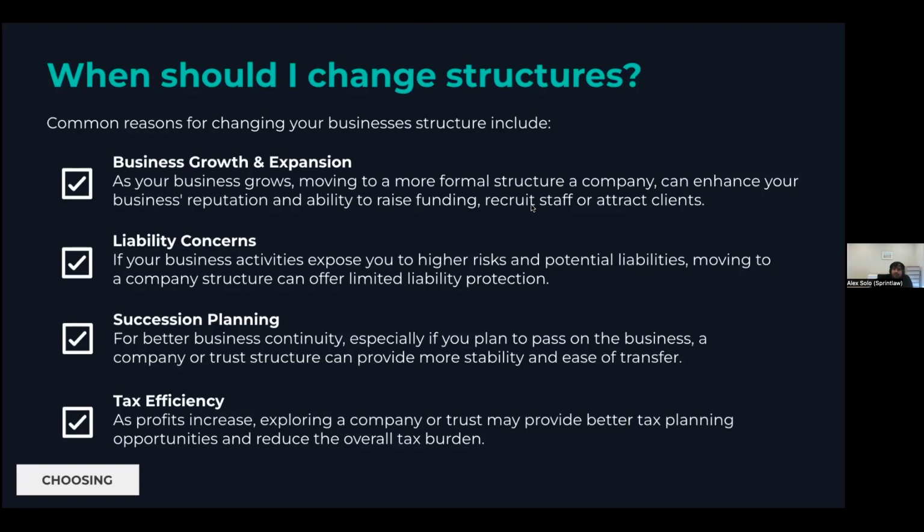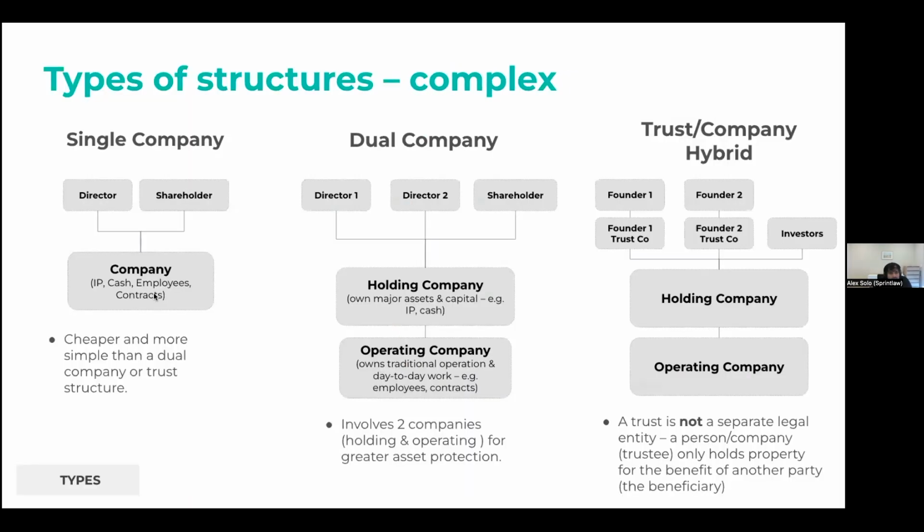Kwame's asked, can you move from a single company to dual company under the same ABN? No, yes and no. Typically, when you move from a single company to a dual company structure, there's 2 ways it can be done. Either this original company becomes the holding company and you set up a new company underneath it, or this company becomes the operating company and the directors and shareholders sell their ownership to the holding company and kind of move up here. But that's more sophisticated.